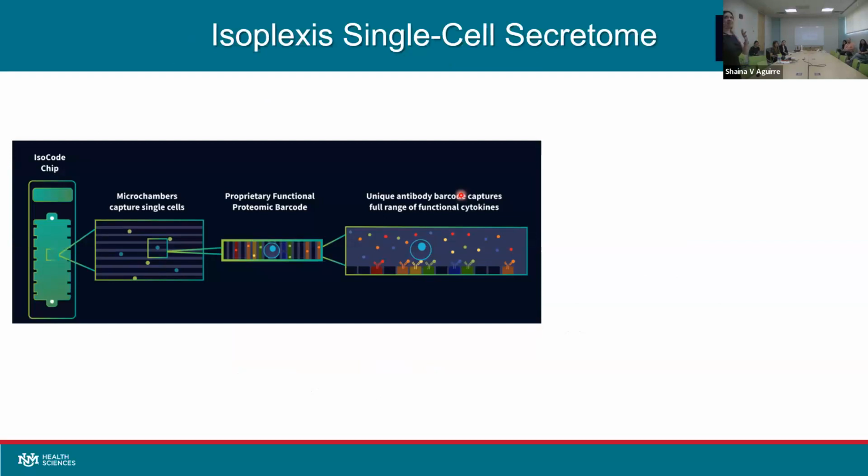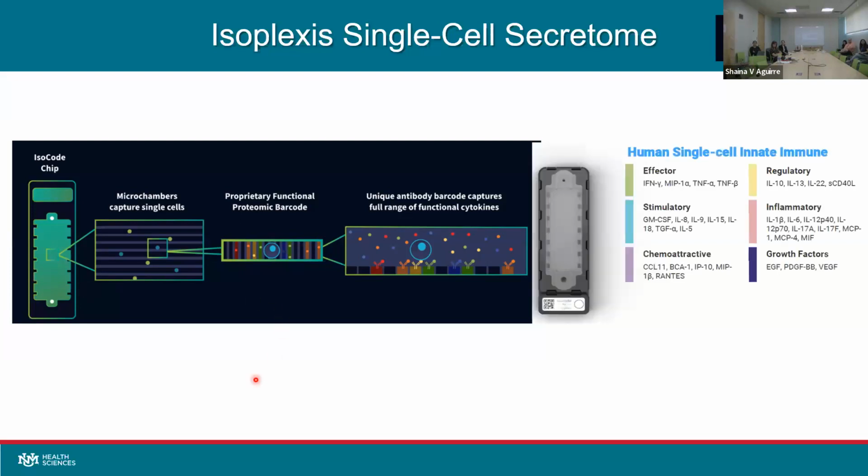As Dr. Piccirillo was saying, our main focus is using this part, which is the single cell secretome. Using again this diagram, in this case we use cells, not media, and those cells are going to go into chambers that are going to detect the secretion of different cytokines. And again, you pick the cytokines depending on what you want to study. There are several different chips that have a different panel of cytokines. This is the one that we are interested in, the human single cell innate immune.